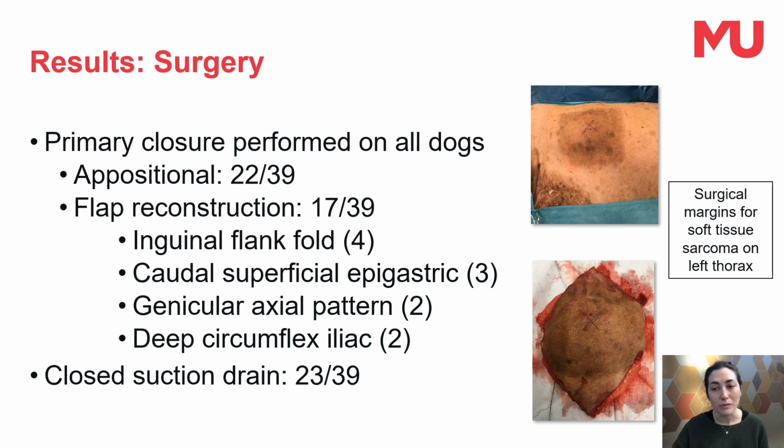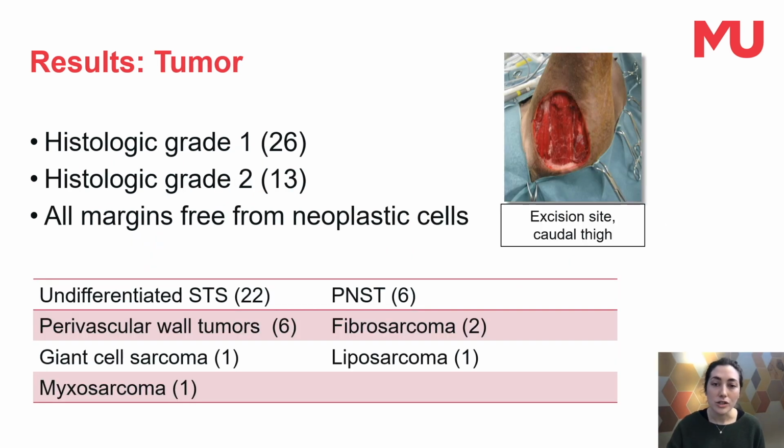Various skin flaps were used, with an inguinal flank fold flap most commonly employed. A closed suction drain was also placed in 23 dogs. Of the 39 tumours excised, 26 were confirmed as low-grade soft tissue sarcomas and 13 were considered intermediate grade. There were several tumour types, with the majority classified as undifferentiated soft tissue sarcomas, with 6 peripheral nerve sheath tumours and 6 perivascular wall tumours diagnosed. For all soft tissue sarcomas, the histologic margins were free from neoplastic cells.